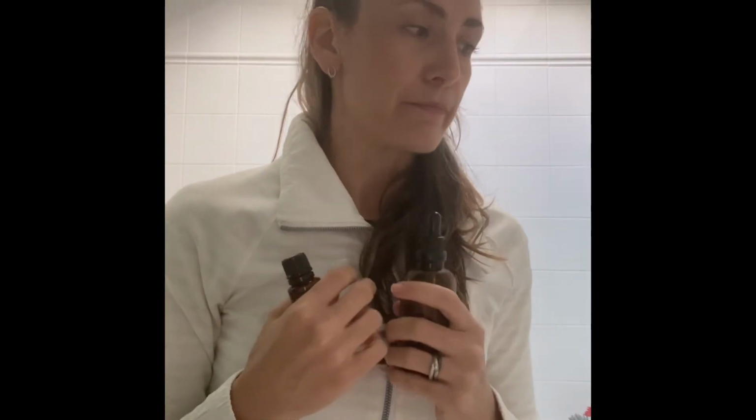Now in this large bottle, I've got about 50 drops of On Guard. It's really gentle and it helps support the immune system above all else, particularly during times of flu season. So when you are going through winter or seasonal changes, then On Guard's really great just to support the immune system just that little bit more.